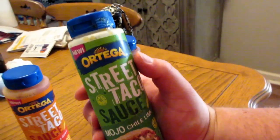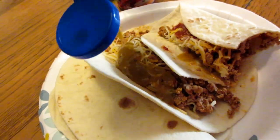And since it's a trio, I'm gonna describe the flavor and how it tastes in 3 words or less. So let's get into it. I'm gonna start with the Tinga chipotle tomato jalapeno. Smoky, mild, delicious. With Mojo chili lime. Citrus, tropical, delicious.